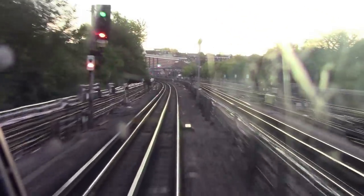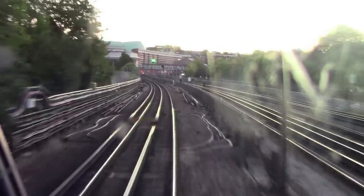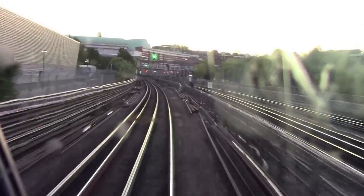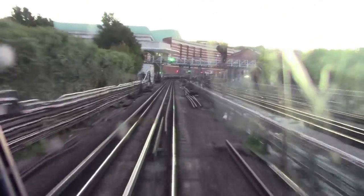On our far right, the Chiltern main line descends into tunnel towards Marylebone, the route opened by the Great Central Railway, the last traditional main line to be built in Britain, dating from 1899. Please change where necessary.